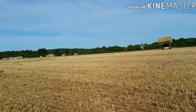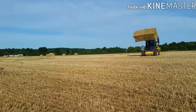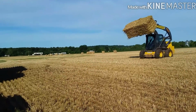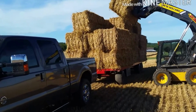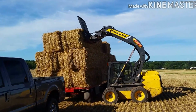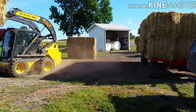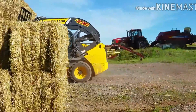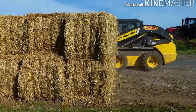Probably about two more wagons full out here yet. Probably about five wagons. So we are ready to go in. So here we are. We are unloading them. See, we have some out here already.